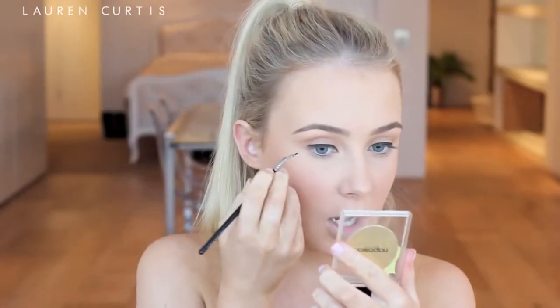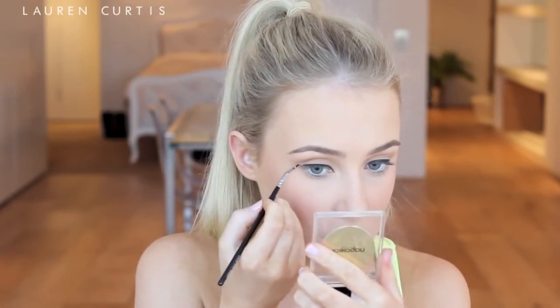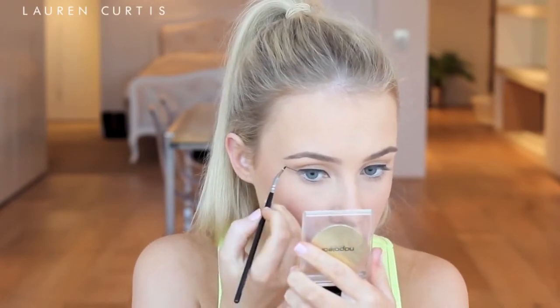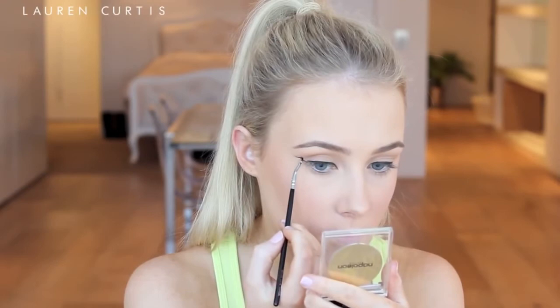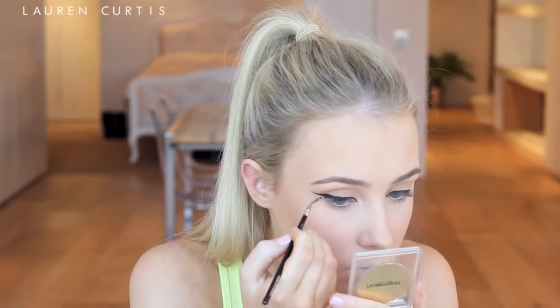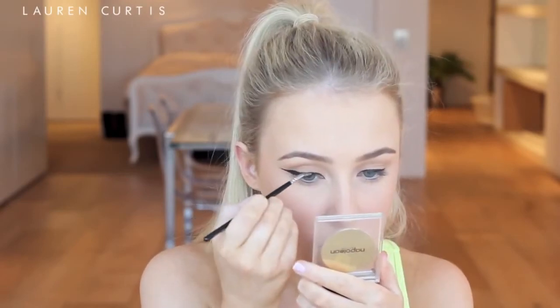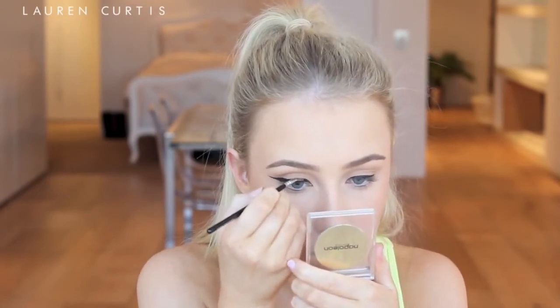Okay, now I'm going to draw a line from the corner of my eye outwards to create the flick. And then connect the flick to the line on my eyelid. Okay, so now that I've done one eye on camera, I just have to do the other one off camera. It's so much easier. So I will quickly do my other eye and then I'll come straight back.